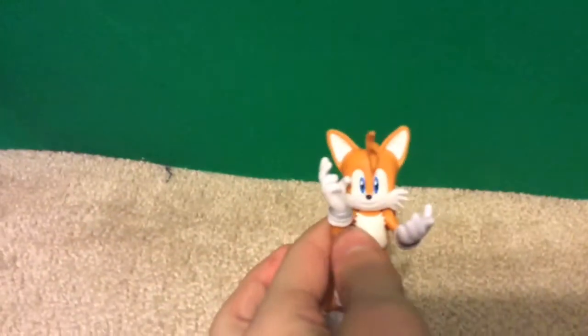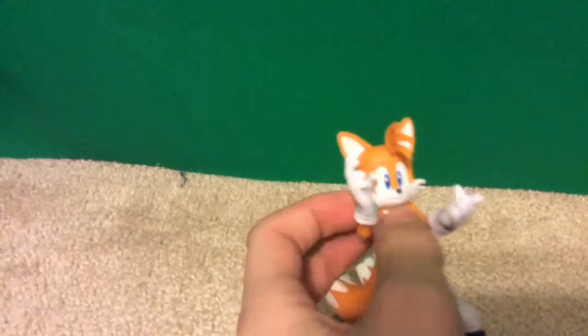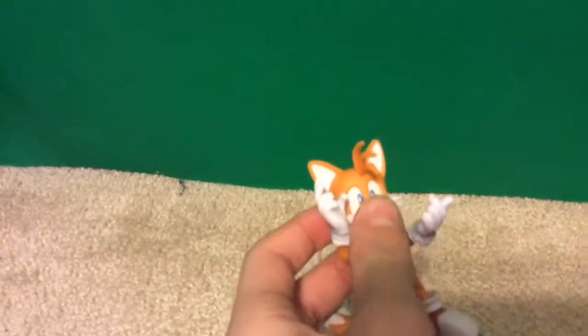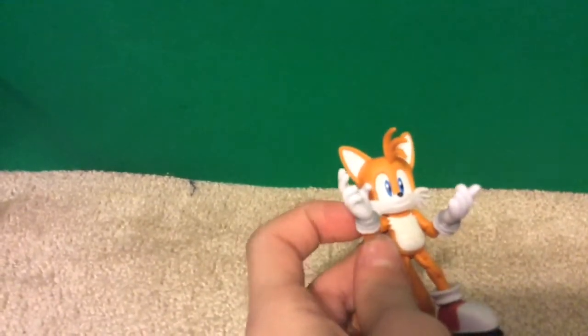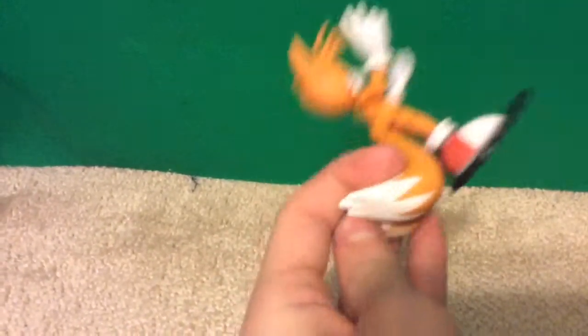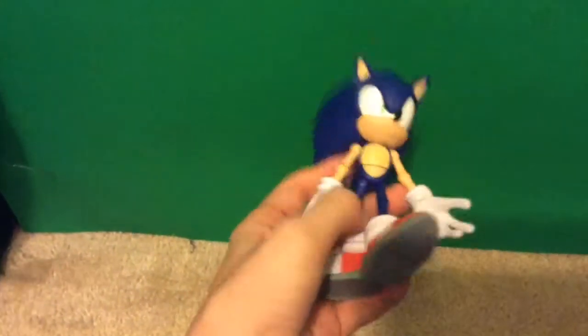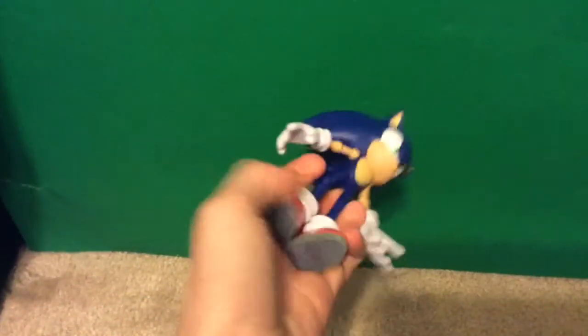This really nice Tails with a stand. I just found the stand, and this is a really good Jazzwares figure. I actually did a stop-motion animation with him. Not many people have seen, but he can actually stand on his 2 tails. There's a little flat right there, so he's a really nice figure. I think he's my favorite of the bunch. And now we have an incredibly big Sonic with weird feet.